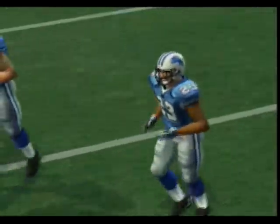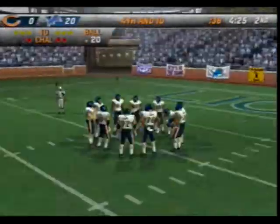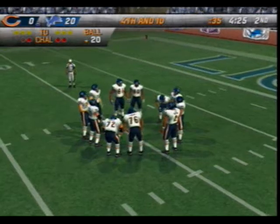Terrible way to end that drive, John. When you put the ball right on the money, you expect it to be caught. When you put it on the money on third down and it's dropped, sometimes that's like a dagger.